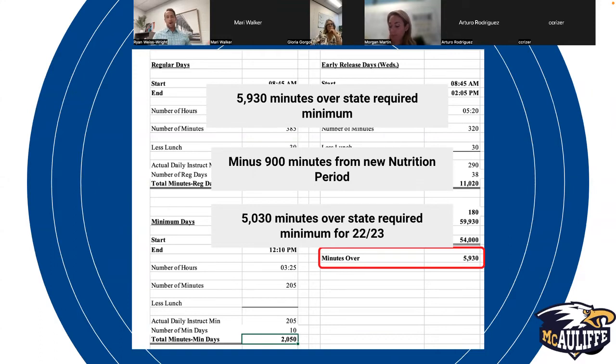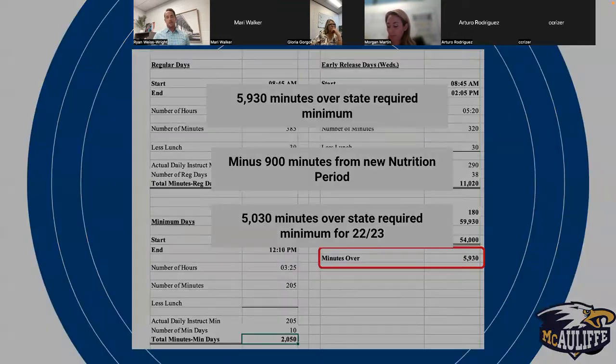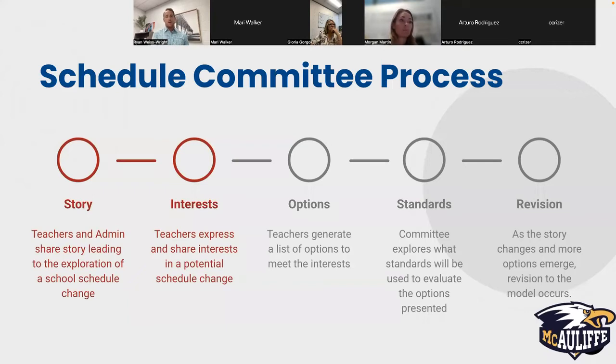So that's our background. Last year, we formed a scheduling committee, and the scheduling committee followed a specific process where we talked about the story, where teachers generated a list of their own interests and interests that were in the best interest of the school community for how changing the schedule might positively impact culture. And I'm going to share those interests in a minute. Then teachers came up with a wide list of options, everything from block scheduling to a tutorial on Tuesdays or a tutorial on Thursdays, 1 tutorial block, 2 tutorial blocks.